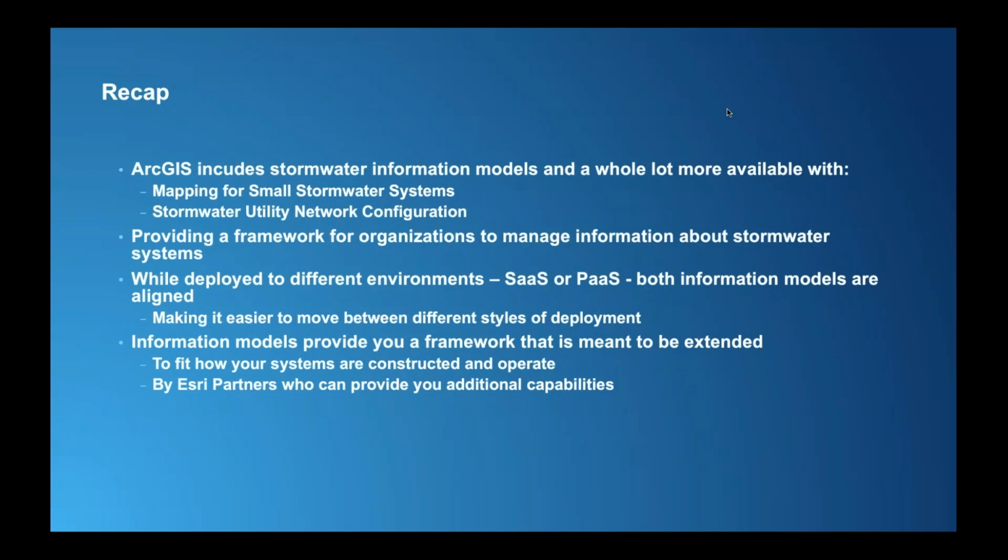The information models that we're providing are also meant to be extended. So that's that framework concept, right? So if you extend them to fit how your systems are constructed and how they operate, adding in assets that you need to add if they're missing, adding in attributes that are required if there's information you need to track that aren't in the information models we provide. And very exciting for us is they're meant to be extended by Esri partners as well, who can provide you additional capabilities, and that's what you are about to see from Second Nature.